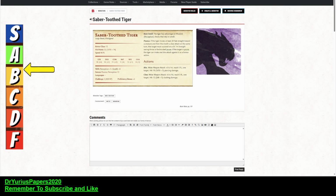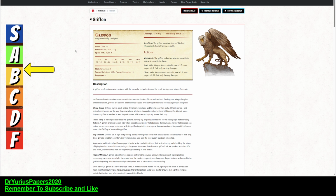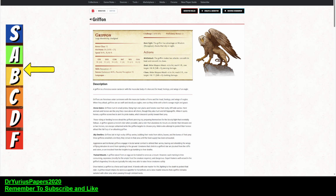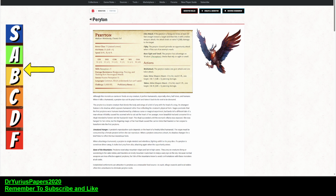So out of these, I think the Griffin is the best one just because it's got the multi-attack, it's flight, and it's got the keen sight. The Pegasus has one attack. It doesn't have the keen sight, but it does have better saving throws. Just depends on what you're thinking about. The rest of the list, I think, is okay for evil characters. Not that PCs should be playing evil characters. And the Direwolf, Rhinoceros, Saber-Tooth Tiger, they're there for flavor in case you want them. They're cool options for flavor, in my opinion.